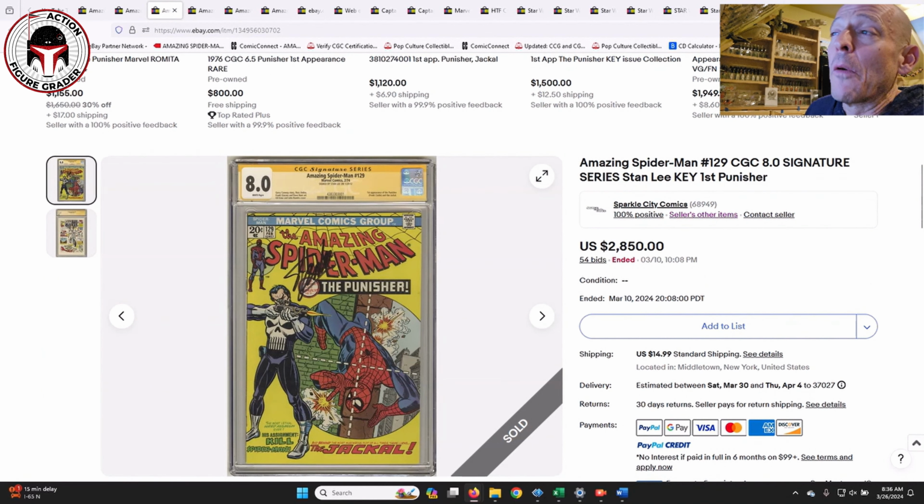Next up, this is one I wanted to bid on so bad. If I had the money, I did not. But this is Amazing Spider-Man #129, the first appearance of the Punisher. And this one was a signature series Stan Lee signed book, 8.0 with white pages. What a beauty. And that's kind of on my goal list for this year. If I can swing it maybe later this fall, would be a Silver Age or Bronze Age Spider-Man key issue. It doesn't have to be a 9.8 because it's just so expensive in 9.8s for these kind of books. But for an 8.0 with white pages, that's kind of right in line with what I'd like to have.